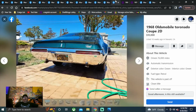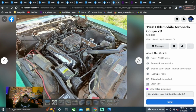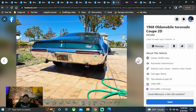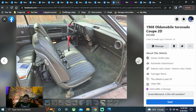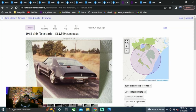On to another one. It's gonna be a 68 Olds Toronado Coupe 2-door, 10 grand, California, 16 weeks ago. So we know one of these guys likes to run them air cleaners that I love so much. We're not even gonna talk about it, man. The car probably ran real good till a couple months after he put that Edelbrock air cleaner on there. Now it probably doesn't run worth a shit. I do see that he threw water over top of it in those pictures to make the clear coat look nice and shiny. In case you didn't notice, the garden hose is laying right here. Concrete's all wet.